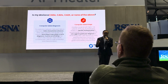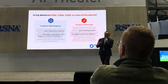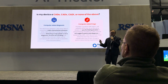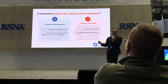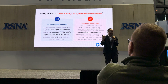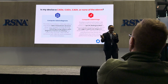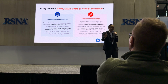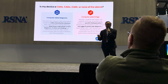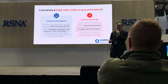And finally, there's computer-aided triage. This is the most restrictive of these, but it could offer an easier pathway to market because the study design is a little bit simpler. But you can't inject confirmation bias on either of those two axes. You can't inject it on where the finding is. You can't inject it on what to do next or what the diagnosis is. You can only prioritize what images to review. So that may or may not work for your business use case.